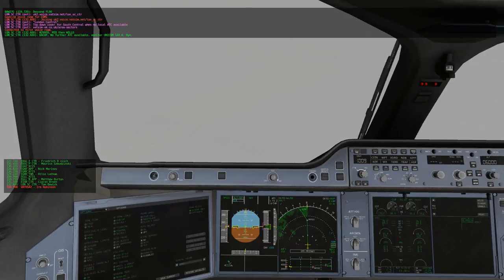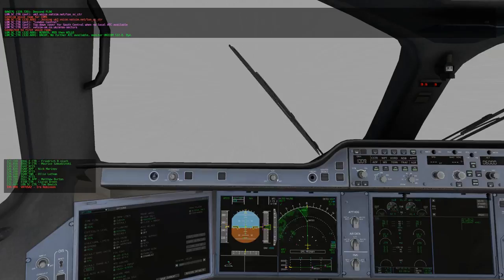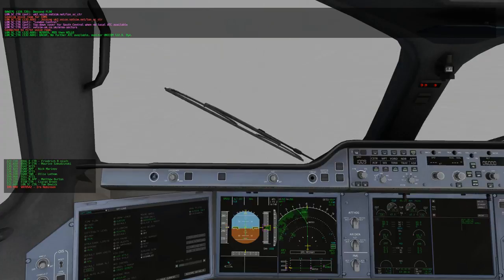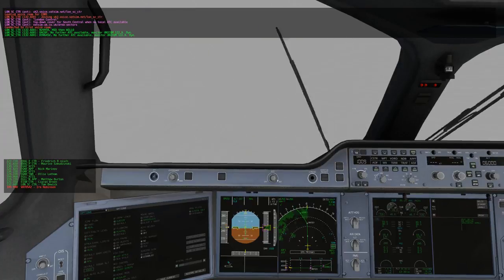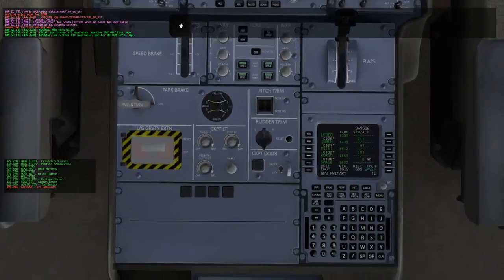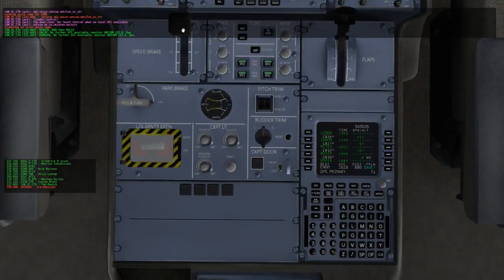Delta Oscar Papa, no further for you, monitor 122.8, good afternoon. Delta Oscar Papa, monitor Unicom 122.8, thank you, afternoon. 645 X, no further for you, monitor 122.8, good afternoon. Why did I press on that? 122.8, 645 X, good day, bye.